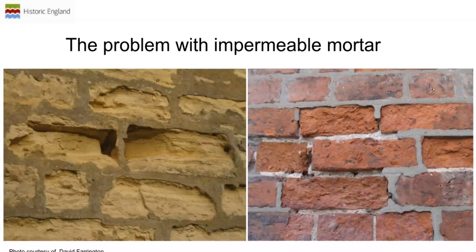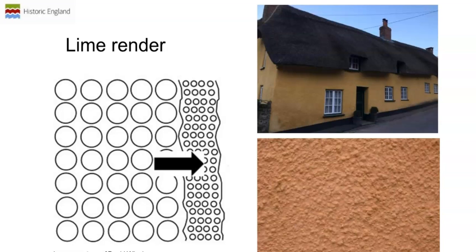So you could say that these walls are still sweating, but they're sweating from the wrong place. So we've looked at lime pointing, but what about lime render? Well, we found that this is even more effective than pointing at dissipating moisture because it extends that poulticing effect over the entire face of the wall and it actively dries it.